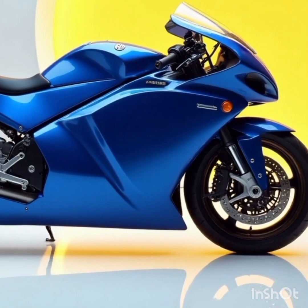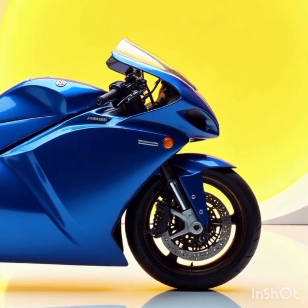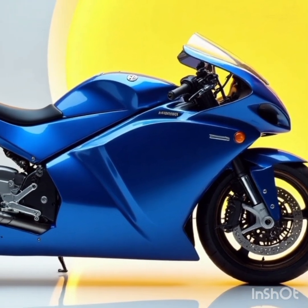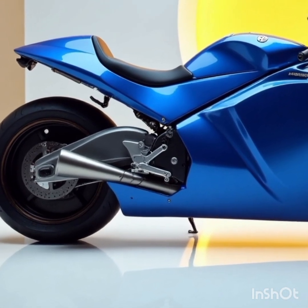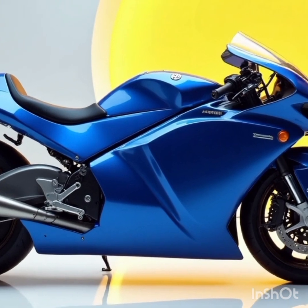In terms of pricing, Yamaha has strategically placed the RX 100 to appeal to both young riders looking for a cool, classic bike and older enthusiasts wanting to relive their youth. The expected ex-showroom price ranges from Rs. 1.25 lakh to Rs. 1.35 lakh, depending on the variant and color choice.